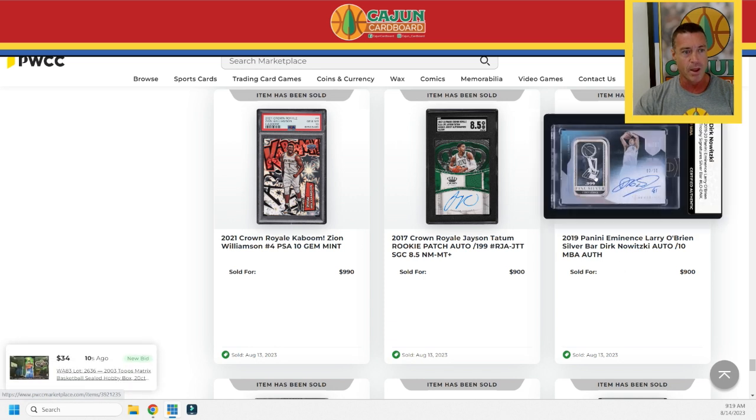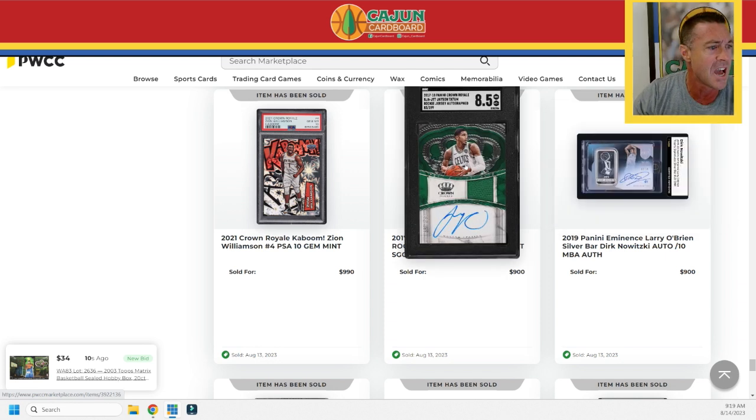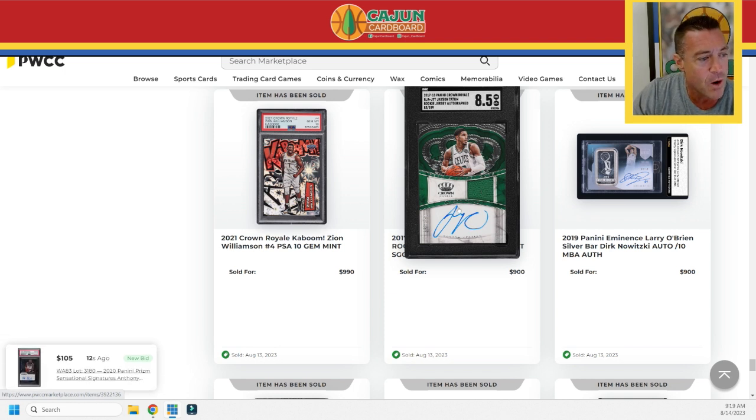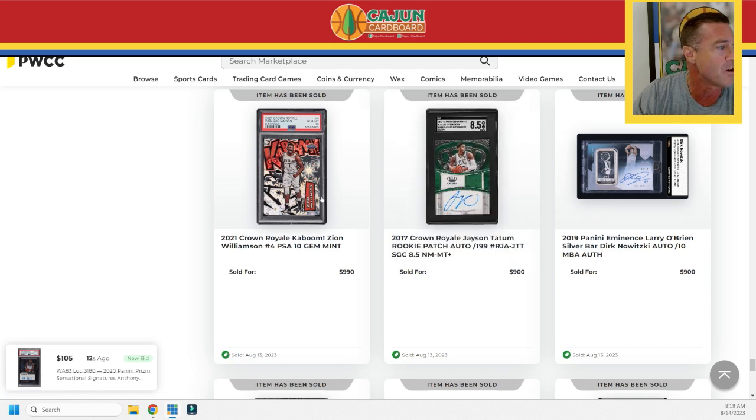And here we go. Let's start the Dirk parade right now. This is that 2019 Eminence Larry O'Brien's silver bar Dirk Nowitzki autograph, serial number to 10. It does $900. We haven't hit $1,000 yet. This was one of the weaker PWCC auctions as far as depth goes. Jayson Tatum rookie jersey autograph, little teeny tiny patch window for Crown Royale there, but a nice looking autograph right there. 8.5 in an SGC slab for $900.